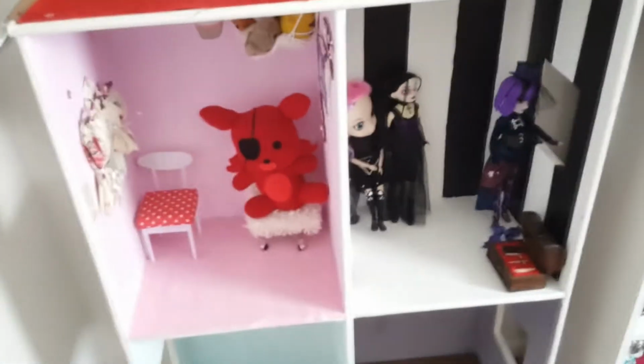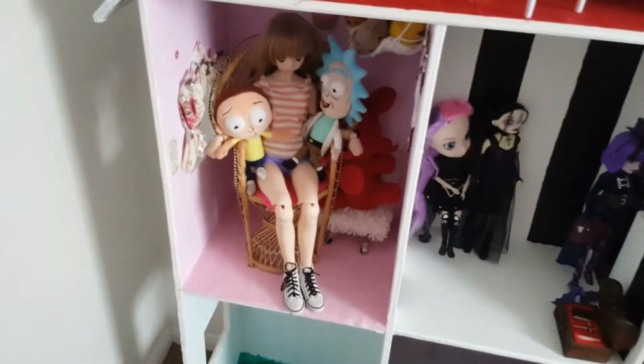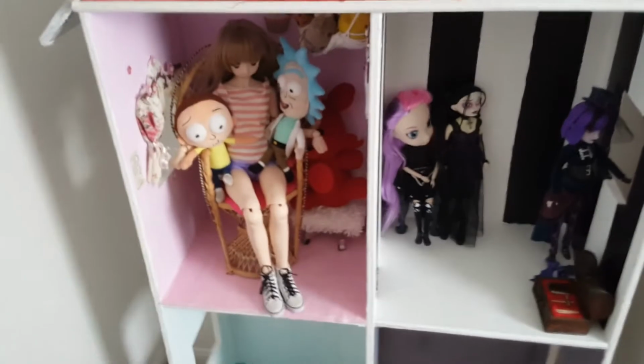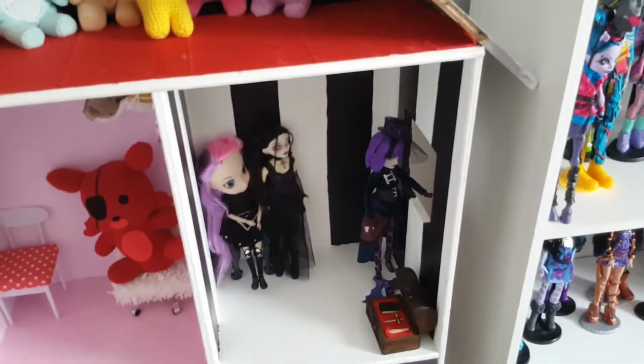I was going to put my ball jointed dolls in there, but they literally take up the entire room just by sitting in there. Just look at how much room Shizuka takes up. Yeah, it's cute, but she's the only one that would fit in there and it would look normal. So I decided that I wasn't going to have them in there, and that I just liked them up there a little bit better. So I'm probably going to put some Monster High and other dolls in there like I did with this one.